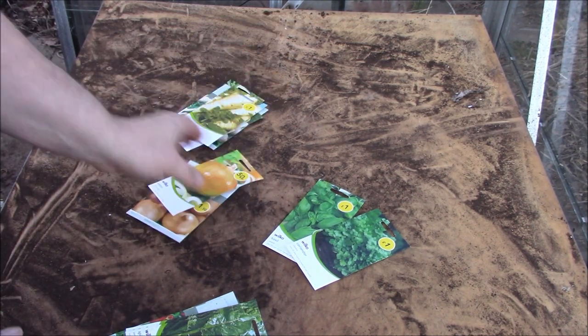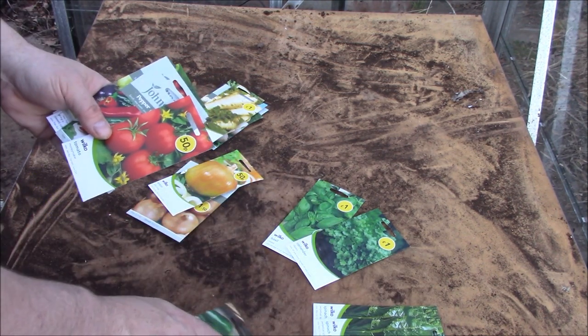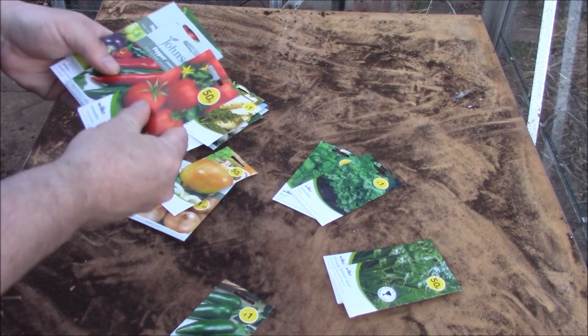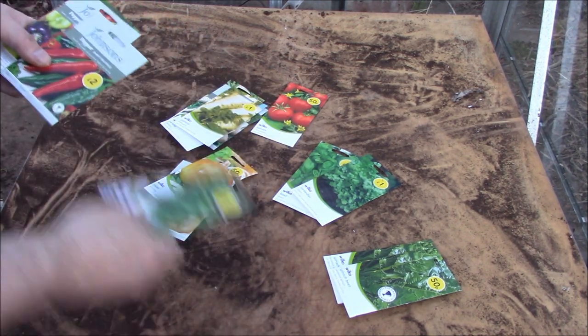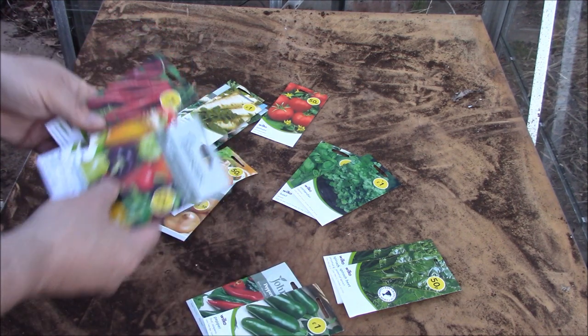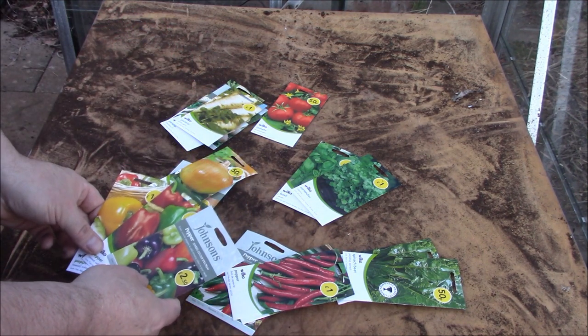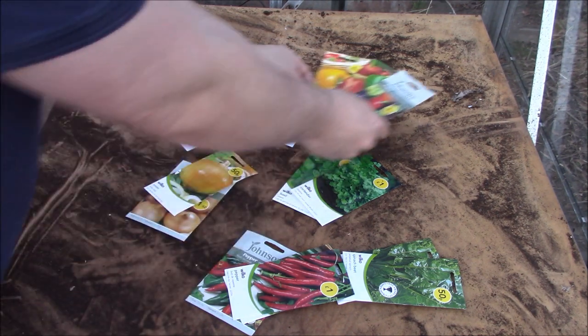Obviously the onions and the herbs, and I've got the spinach, just so you can see that, and I've obviously got the tomatoes, and the 3 lots of chilies, and 3 lots of sweet pepper as well.